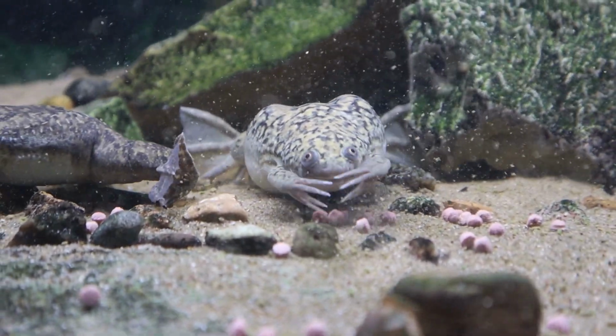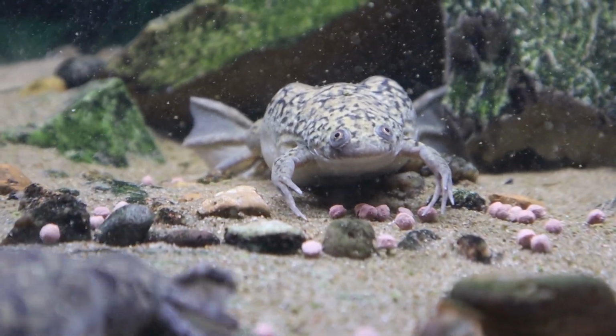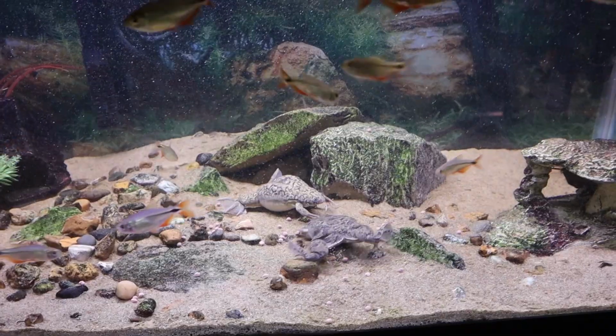Oh, yeah, Bertha just got a mouthful right there. She spit a couple of them out, and it is so cool to watch these guys eat too. Oh, there she goes again. See, I think that's enough of the frogs.